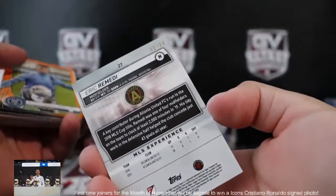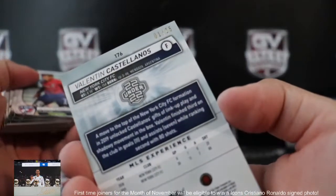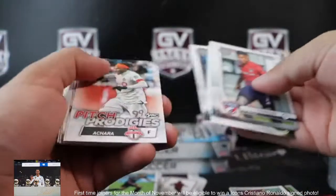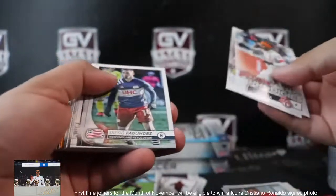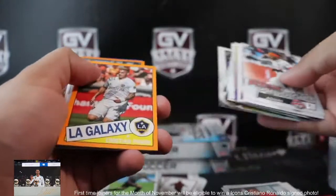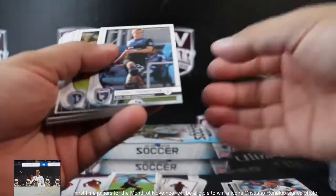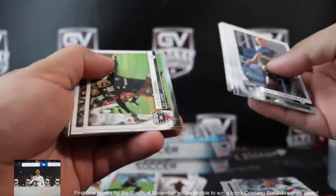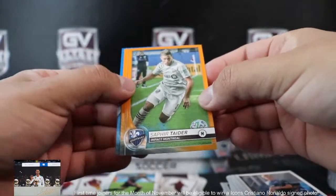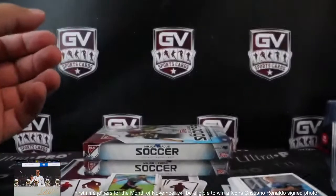Remedy, 90 of 99. Castellanos, that was 1 of 25. $2,222 for Aronson. Another orange. Another Pavone. Is that your second one? 12 of 25. And the orange here, Tighter, 9 of 25. Castellanos, blue, 99. That is 71 of 99.